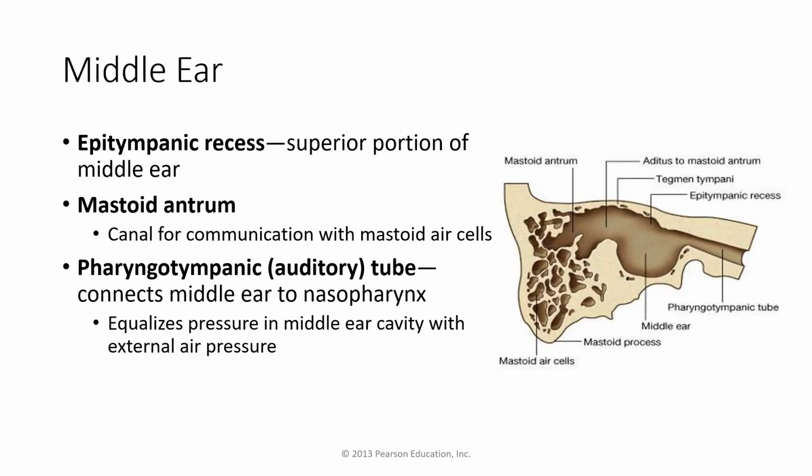Middle ear, so that mastoid antrum I was talking about is in this slide here. Let's look at the top, the epitympanic recess, the superior portion of the middle ear. It makes sense: epi means above. The mastoid antrum is a canal for communication with the mastoid air cells. I had a patient one time that had mastoiditis, so her mastoid air cells were filled with mucus, maybe. We weren't really quite sure. It was just a finding on the MRI.